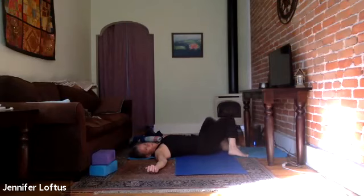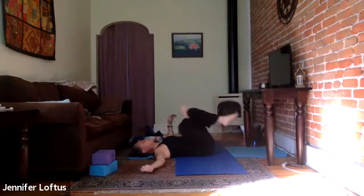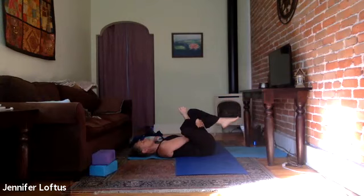Staying with the breath. And let's come into a reverse pigeon pose. Put your right foot on your left knee and grab on behind your left thigh with your interlaced fingers and find a hip stretch. Let your shoulders relax, your head relax. Still breathing through the nose as much as you can.